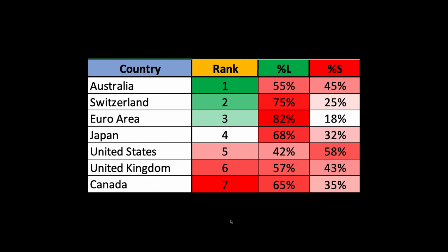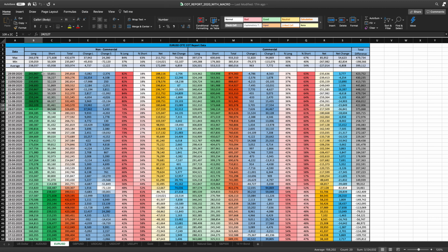Now on to the euro. They still remain very long. The euro took over. I think the Japanese yen was ranked number 3 last week, and the euro got a little bit stronger this week. They're still very, very long. Actually, a little bit more long. They were 81%, now they're 82%. They got rid of 2,300 shorts, and they did get rid of some longs. So clearly, they're still very bullish here. They're still not at their max 266, but I could see things slowing down a little bit here.